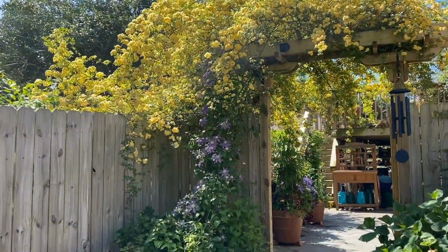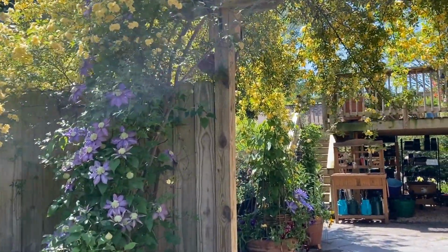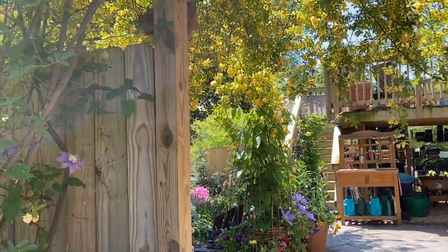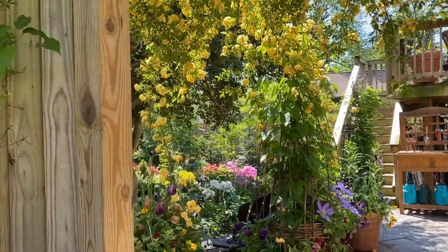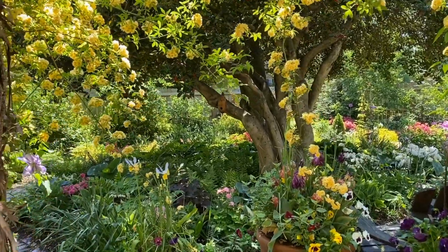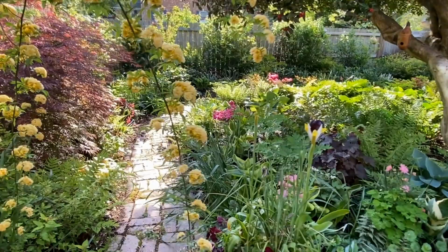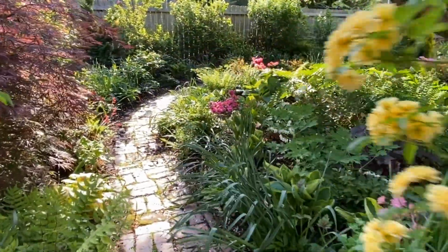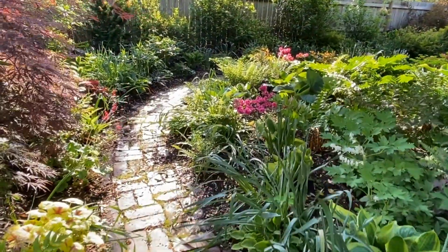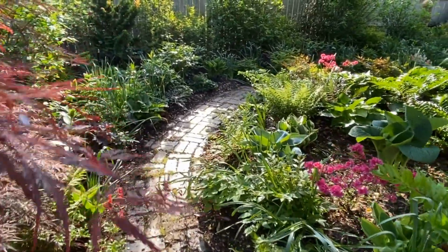And now I'd like to take you to the other side of the fence and show you the inner garden. Come with me. I love to have a pathway in the garden. I put this one in last year using 100-year-old bricks that a neighbor was getting rid of. I use a lot of recycled and reclaimed things in this garden.